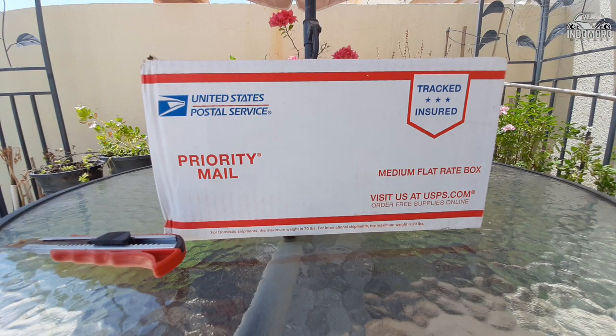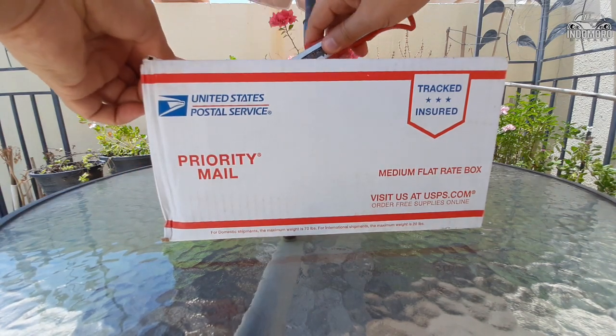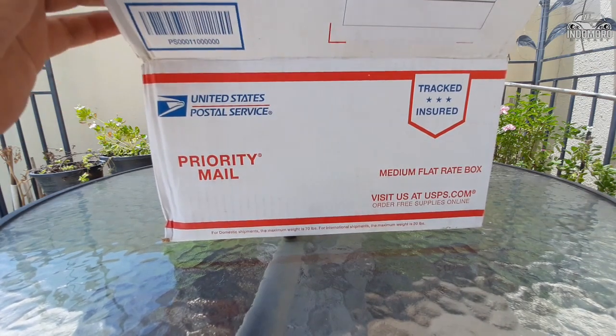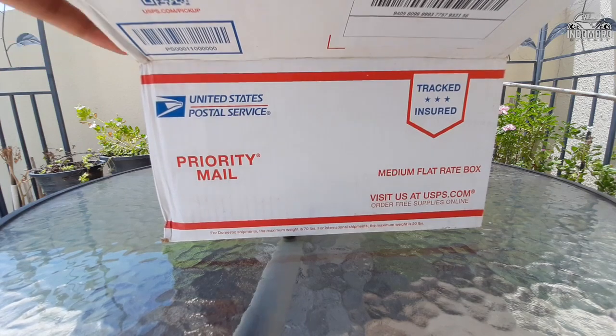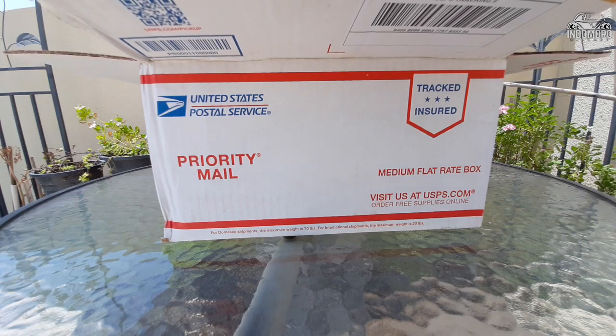We have one medium flat rate box, which came from USA, and we will be the first to know what is inside. So let's open it. Oh, we have some old things here.